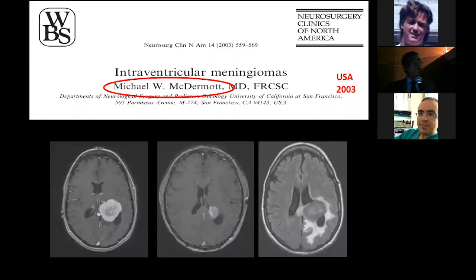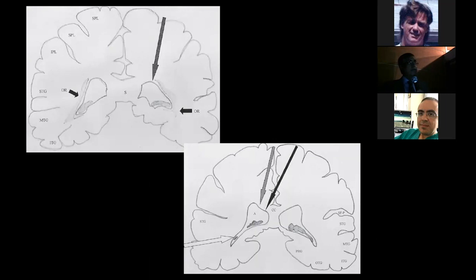Michael McDermott is a very famous meningioma surgeon. He's a meningioma man in San Francisco, and he published this paper about intraventricular meningiomas of different sizes. And he again stressed the important point of the optic radiation. Optic radiation is lateral and inferior to the trigone and to the occipital horn. So you have to be careful about it.